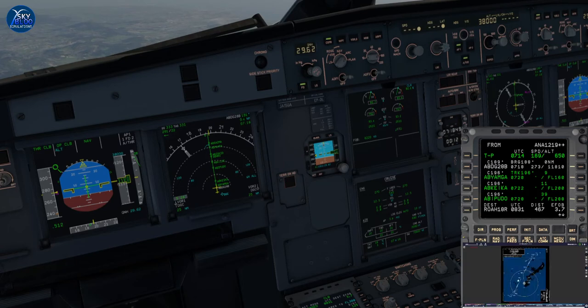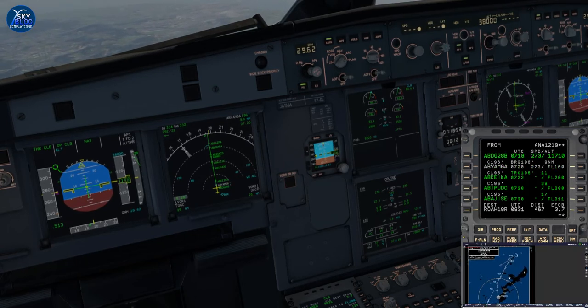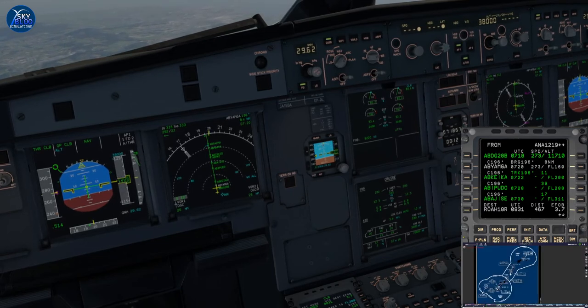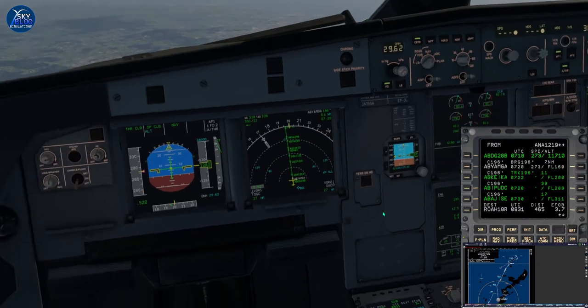So for Ahea, not really, we do have a TME restriction to cross level 250. Would that be 250? Level 250 by Ahea? Maybe so. Oh, even lower.